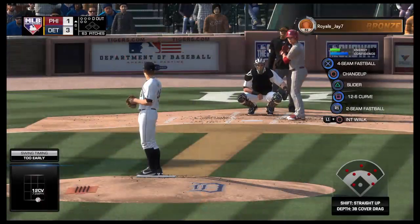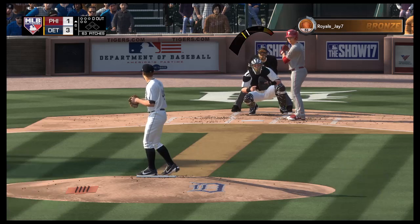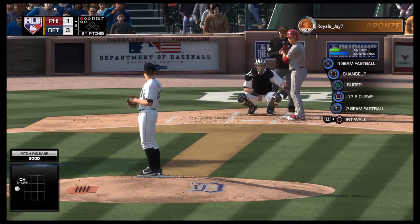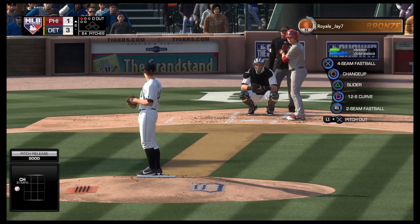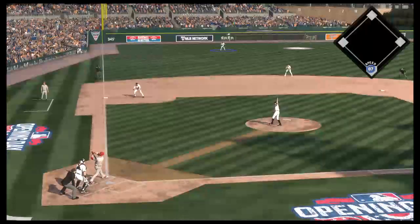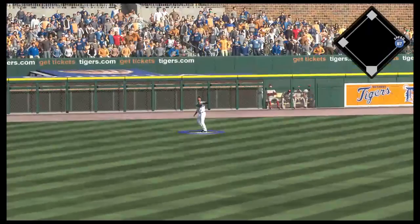Trying to pick things up where we left off. Scott Kingery. He'll try and get things started as we begin inning number 6. And he'll start the inning with a pitch that misses off the plate. It's ball 1. Now here's the pitch. This is hit high in the air out toward left center. Martin is under it. 1 away.